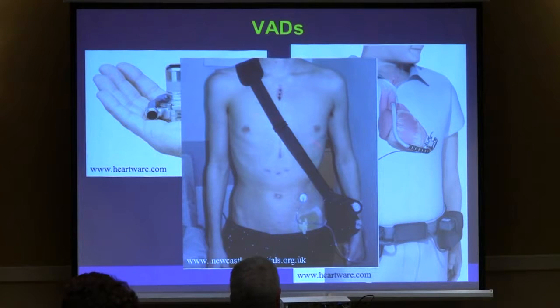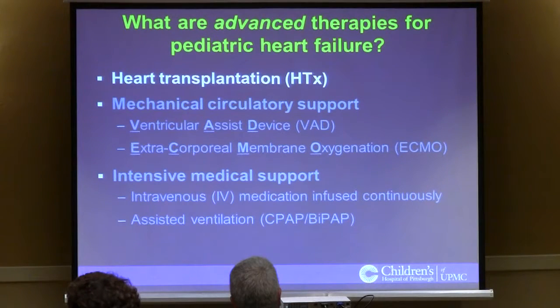This is a patient with a HeartWare LVAD implanted, and you can tell the person's obviously had surgery, but it's very different than the other setup I showed you. And this is the drive line coming out to the battery pack here. So those are, again, the VAD and ECMO, therapies that you would employ with severe heart failure, generally as a bridge to transplant.